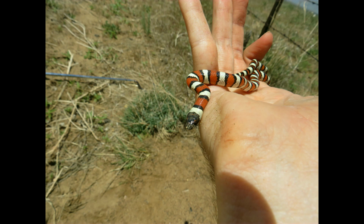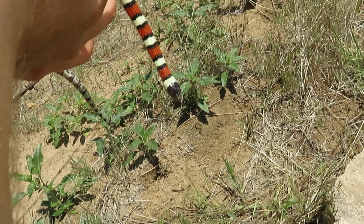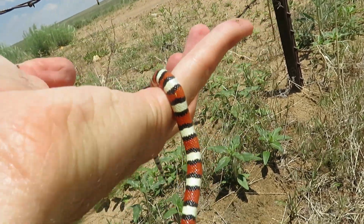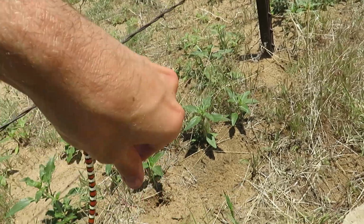And as you can imagine, after finding that dead adult just a little bit earlier in the day, this was definitely the find that I needed to get my spirits back up. So he's finally decided to calm down here a little bit. I can take some calmer video of him. He is, or she, a gorgeous snake.